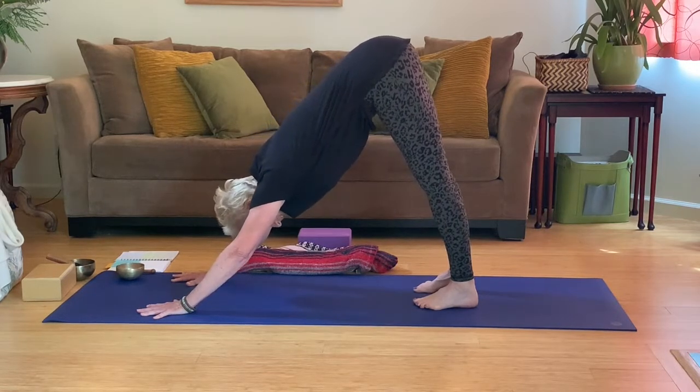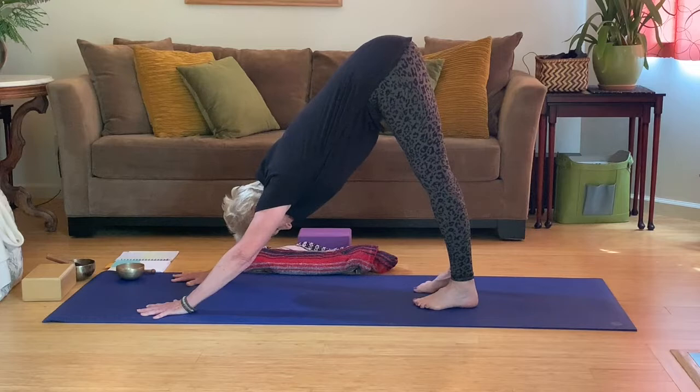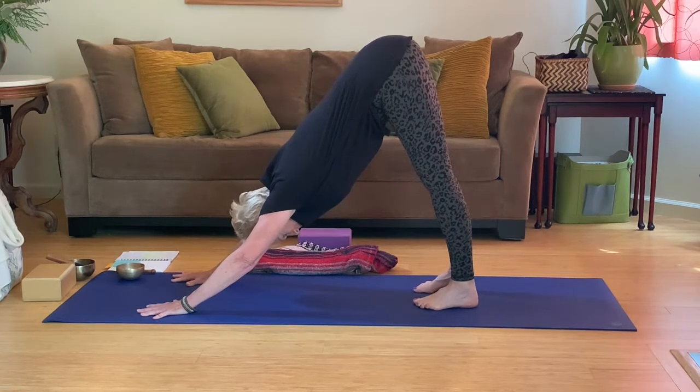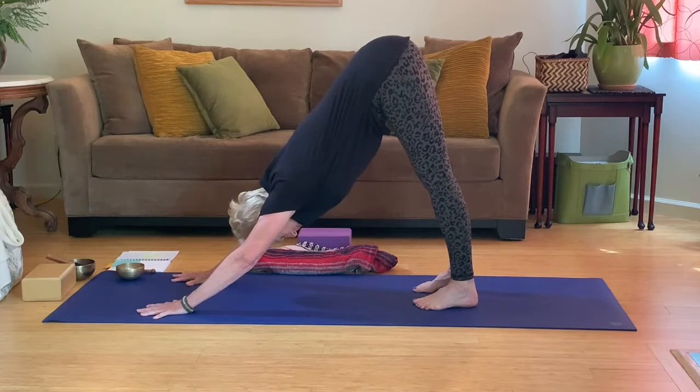Now press into the palms. Press into the palms. Bring your butt high, and now press into the balls of your feet. Spread your toes. Press into your heels. Feel your strength. Butt high. Roll your shoulders open. And now notice your abdominal muscles. Bring them up towards your spine.